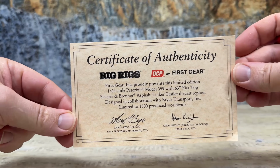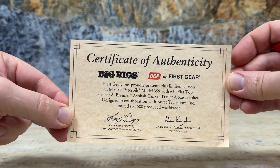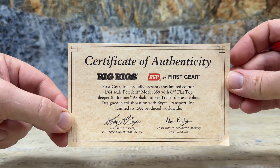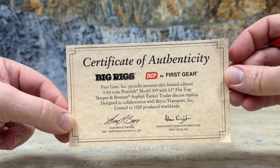Also, like all of the other Big Rig Series releases, it does come with the certificate of authenticity, saying that it's a limited number of 1,500 produced worldwide. And these sold out with that big a production. So they really did well with this one. It's a good looking truck.